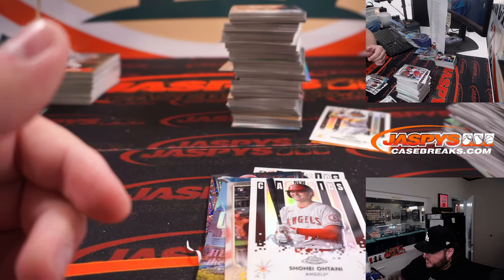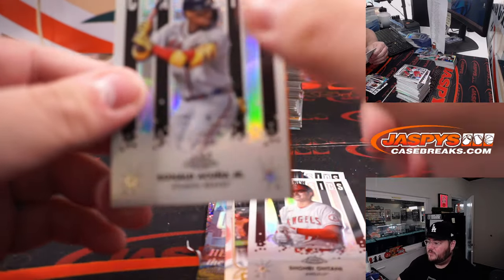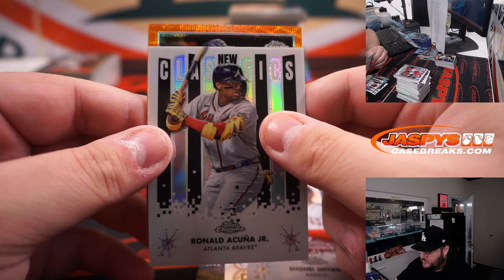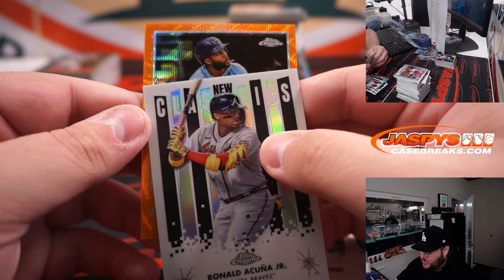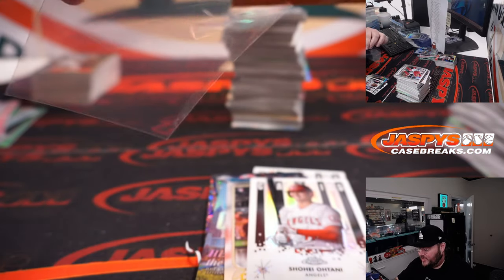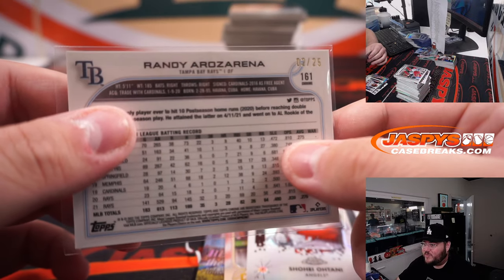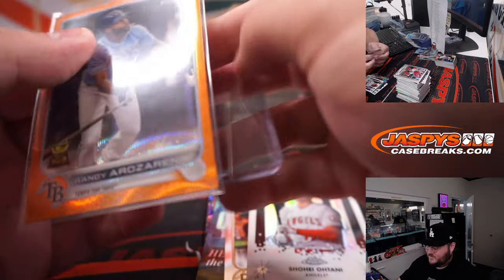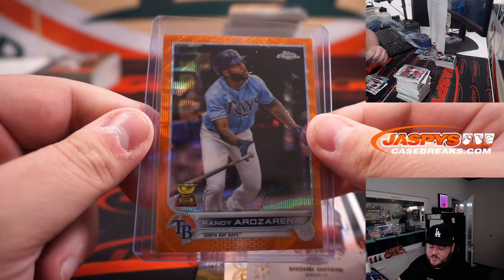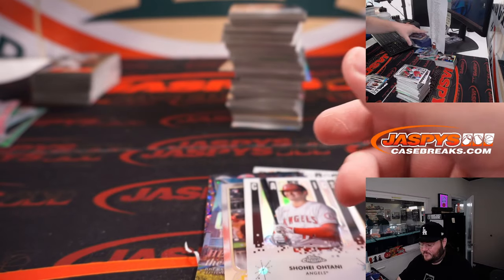Let's get to our orange last card in this box. Oh, one more time for the Rays. Orange Randy Arozarena. Gold Cup card. Your second year rookie of the year. 2 out of 25. Some nice parallels heading to Darren and the Rays.